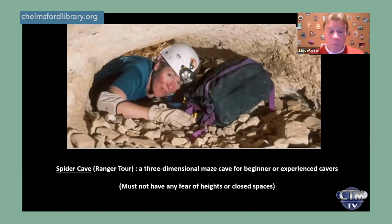This one didn't tickle my fancy. This is the Spider Cave. They actually have a mock-up up in the visitor center of cinder blocks that, if you're going to sign up for this cave, you have to crawl through the opening of the cinder block formation to prove to them that's the size of the tightest fit on this tour. You don't want to discover while you're down there that you are a little too large for this tour because you'd be stuck. Obviously not for the beginner, but you can go on it if that's your thing.